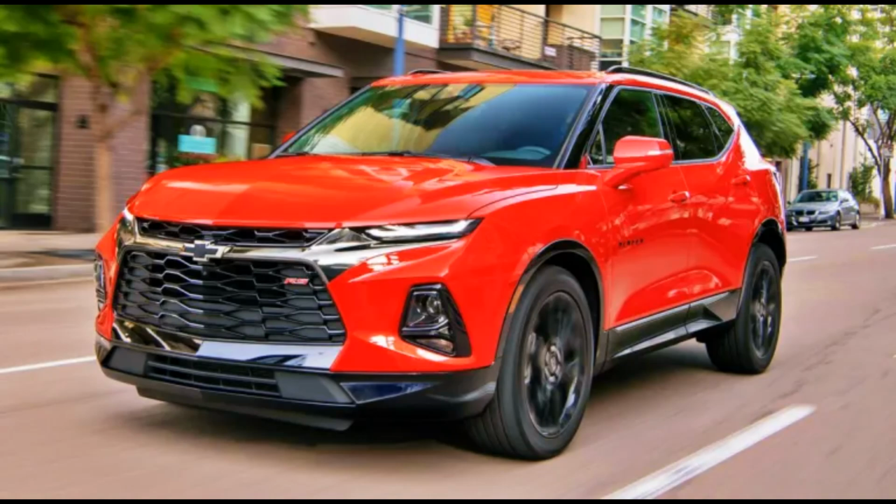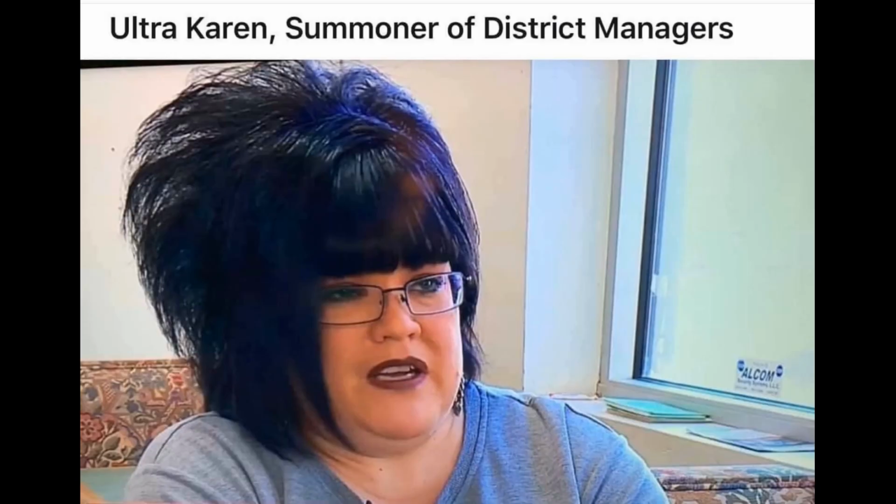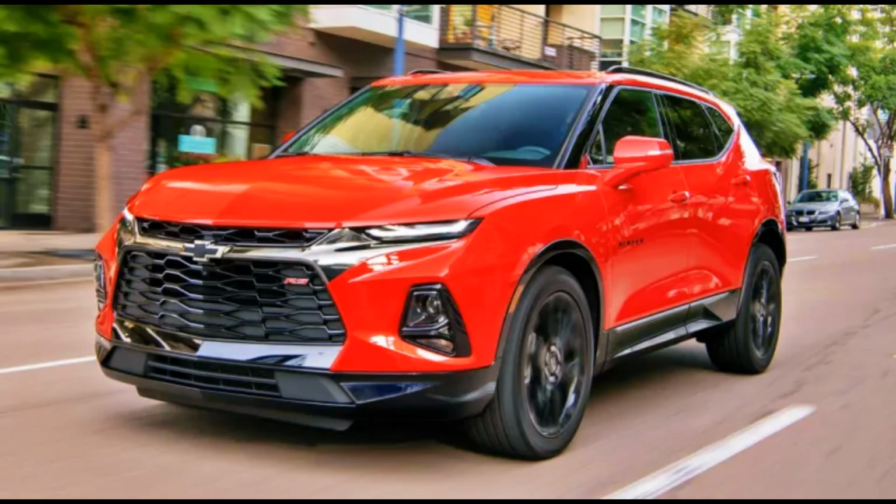And also, the Blazer is the official vehicle of Karens. They'll block you in and get your license plate and ask for your manager, and they'll report you to the police and stuff like that. And also, official... Yeah, you get it.